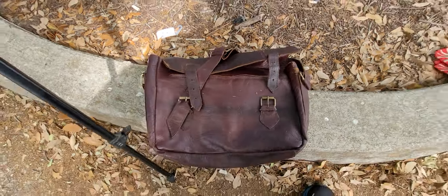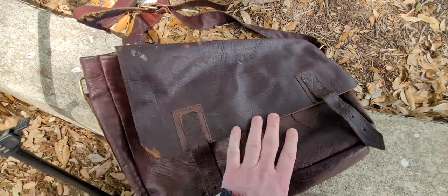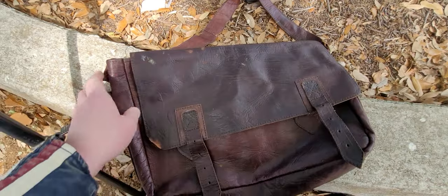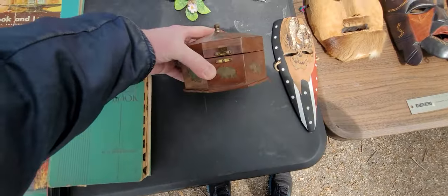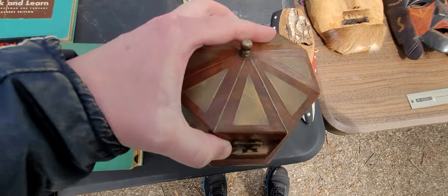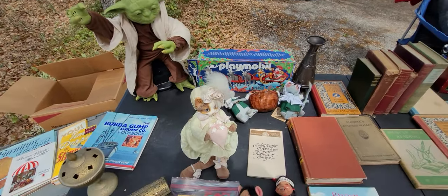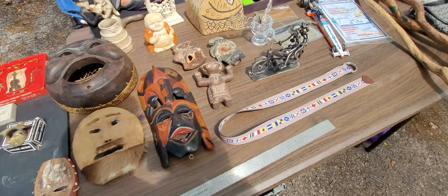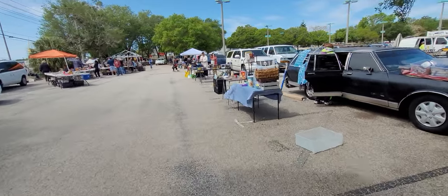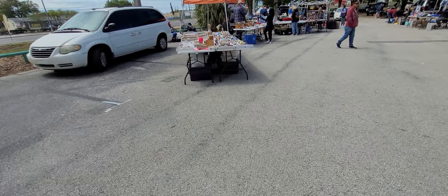Pretty cool leather messenger bag. So I think I'm gonna pick this messenger bag up. This is in good condition. It's a little worn though. Got some rubs there. I think that just adds character to it. So we're gonna get that one, but you do have the rubs. It's not branded, but we're gonna get that one. Trinket box. For sure. So we picked up that duffel. Or not duffel, messenger bag. It was only $1.